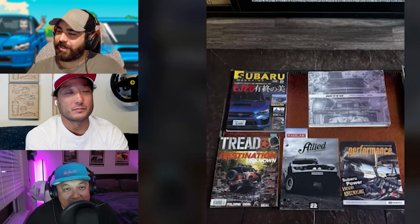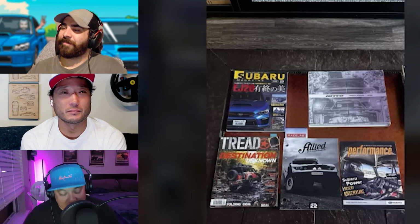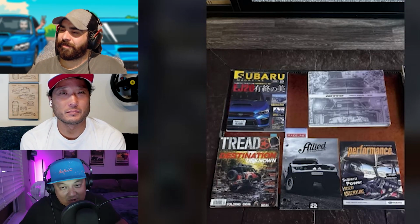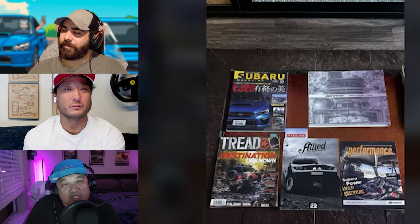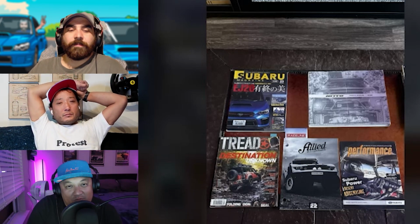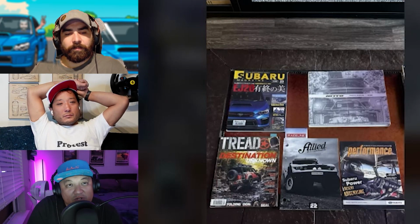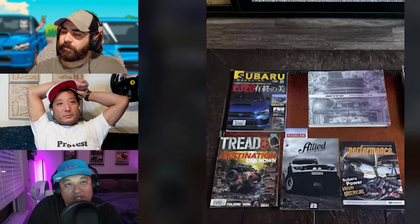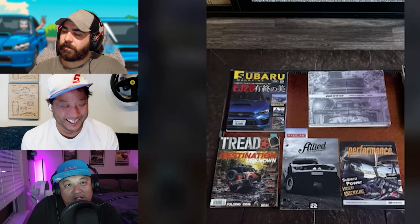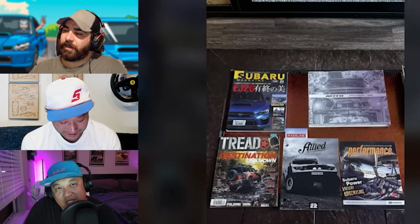The Allied is like a wheel performance magazine that you would commonly see at a discount tire or a tire shop. The performance one was when I was just getting the Overland build started. That was a Subaru magazine from way back in the day. They did like a 2 or 3 page article on it. It made it in a Japanese Subaru magazine. And then the Nitto, it made it into Nitto's yearbook.